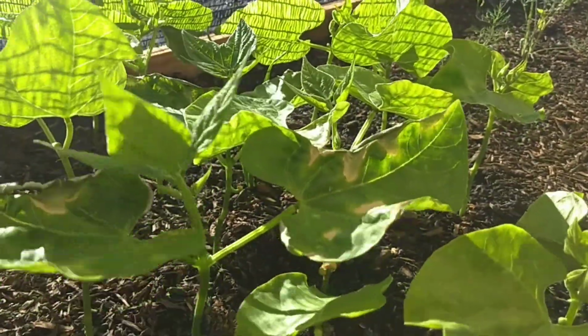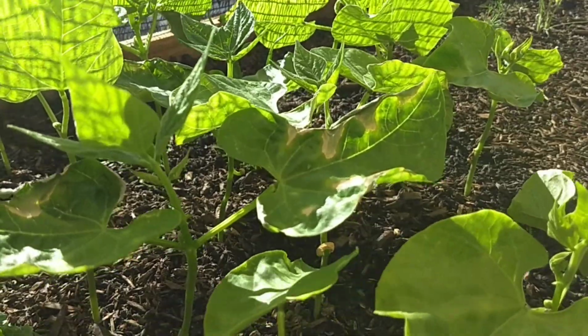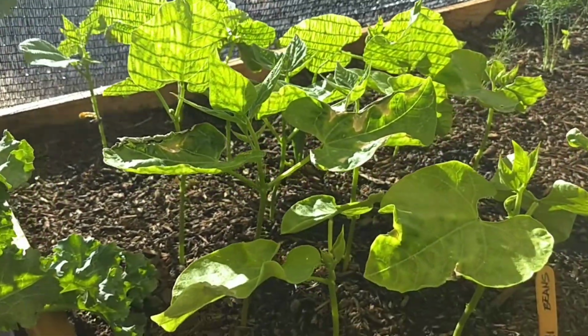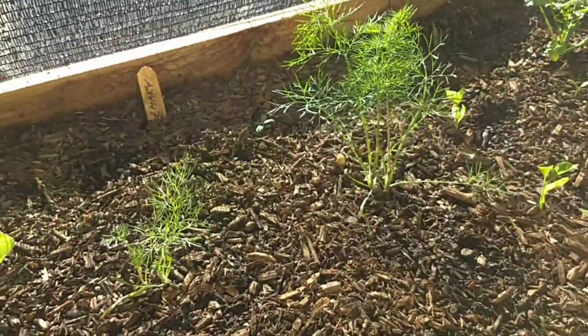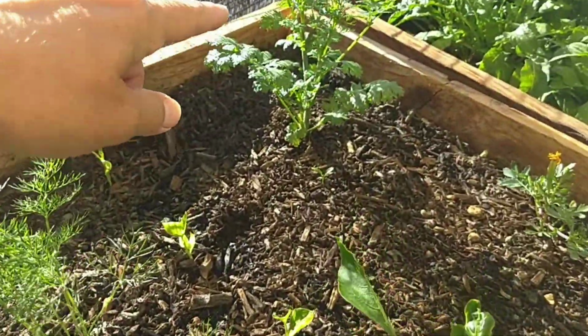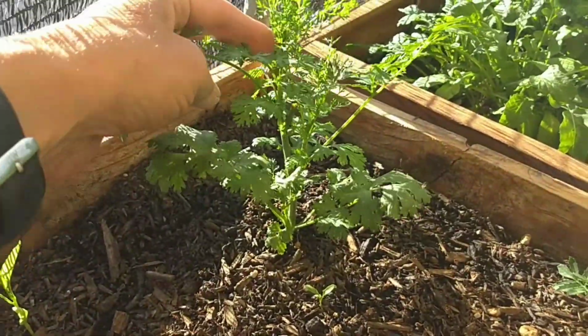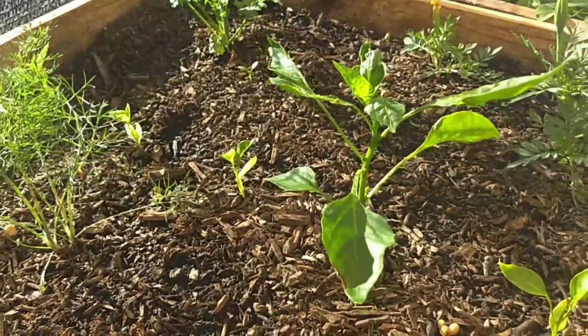So here, these are beans. Also the first time I tried beans, and those are just 2.5 weeks old and already this big. Fast growers, really pretty. Here I put some herbs in there, dill, cilantro, probably also too warm already because it starts to form a flower stalk here. So it's better in fall.